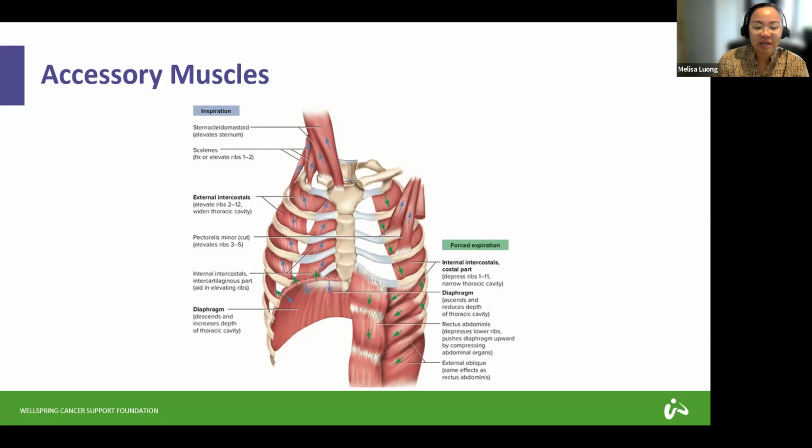So if you're looking at expiration, it's pretty much a passive movement. And what that means is that when these muscles relax, it allows for that rib cage and that chest wall to return back to its normal resting position. And in that case, the rib cage begins to contract, and what happens is it pushes the air out through the lungs in order for us to exhale and push out the carbon dioxide.